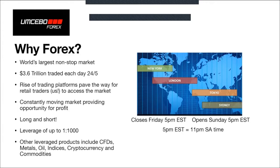Also, the rise of electronic trading platforms has given access to the general market. So people like me and you, we can access this market of trading through our laptops, through our cell phones. You can start trading with as little as $50 to $100. And it's not only confined to large institutions and big companies.